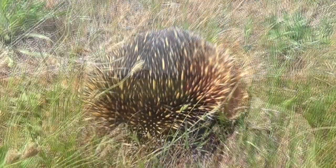So spring is, as far as all the plants and the animals are concerned, about one thing, and that's sex. Every plant that can put out a flower is trying to find a pollinator to carry its pollen on to the next flower. I've had to stop because this little fellow was crossing the road.